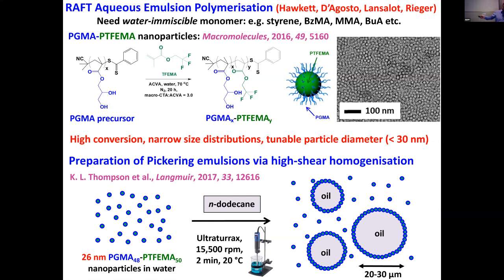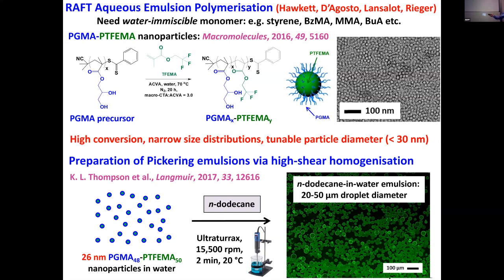If you homogenize oil in the presence of this aqueous dispersion using an Ultra-Turrax, you can use these very small particles as Pickering emulsifiers to get relatively large droplets, 20 to 30 microns. If you fluorescently label the nanoparticles with a fluorescein co-monomer, you can see them adsorbed around these droplets.